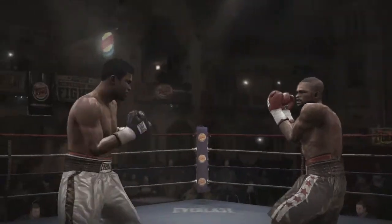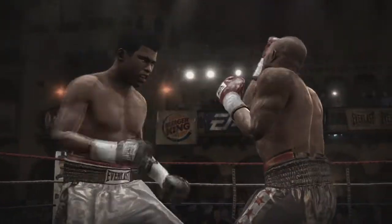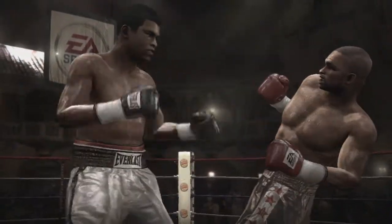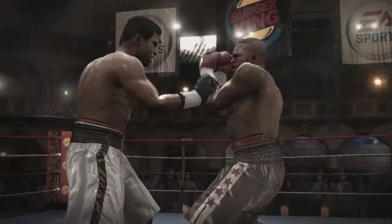He looks to work the jab consistently here. Muhammad Ali works the right hand, landing first an uppercut and following up with a cross. Ali was beat to the punch as he got clobbered with a counter uppercut.